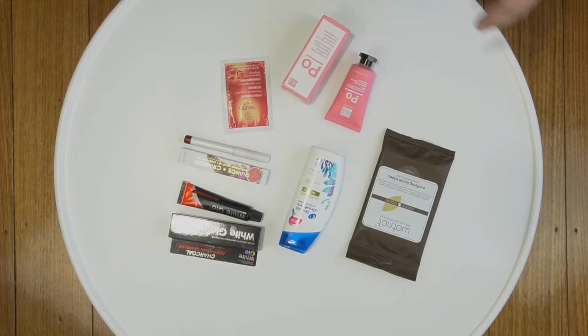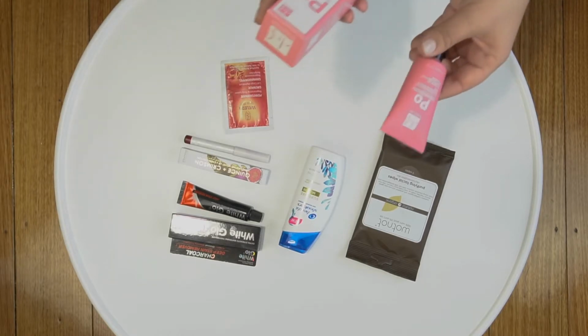The first one that I have for you is the Dr. Botanicals Pomegranate Superfood Regenerating Sleeping Mask. So Dr. Botanicals is a UK brand and they do gorgeous skincare. Their products are vegan, cruelty-free, and 98% natural, well this one is. So basically what it is, it's a hydrating mask. It's like a really thick cream and you put it on at night before you go to bed.